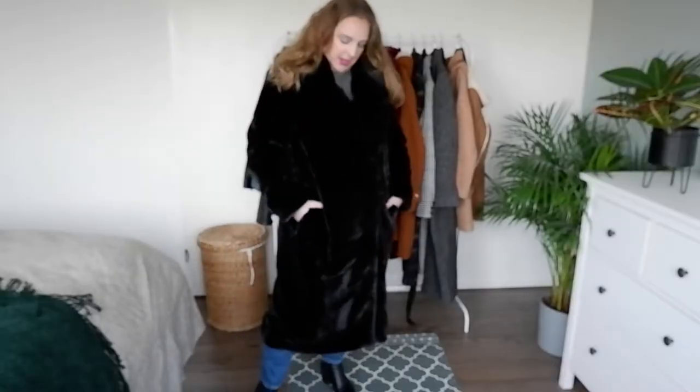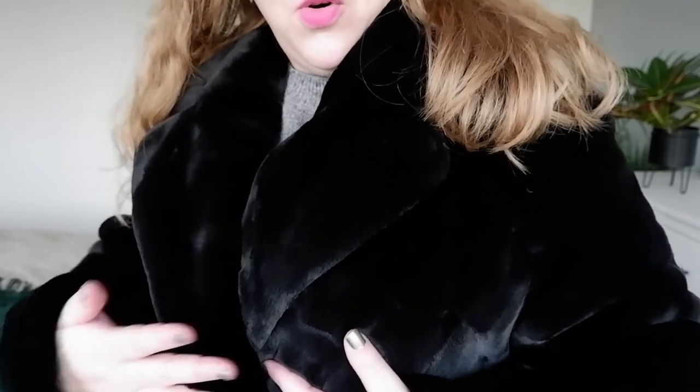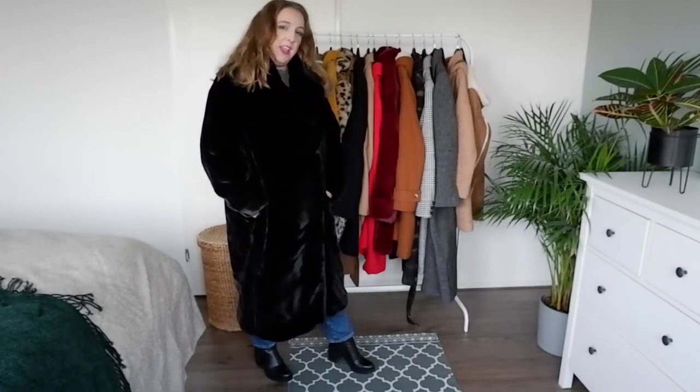Another very long coat, and this is a faux fur black coat from H&M that was quite affordable, and yet the faux fur on this feels so soft and luxurious. For a faux fur coat, this was very affordable. I think I paid 60 euros for it, and as you can see on me again, it's down to my ankles. This is like wearing a blanket.